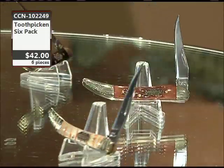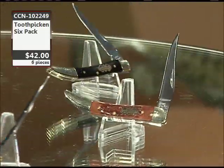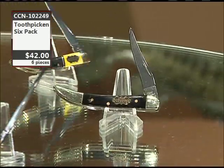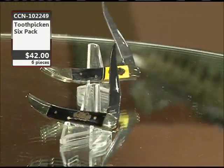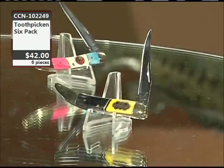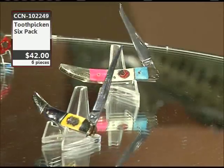What is that, a chestnut right there? Yeah, antique, beautiful. Yes, you've got that chestnut and that's bone. Buffalo right there behind it. Buffalo horn, and then we're going to have the bumblebee. Bumblebee right there. 6 pieces, retail $116.18. Now listen to this, folks.